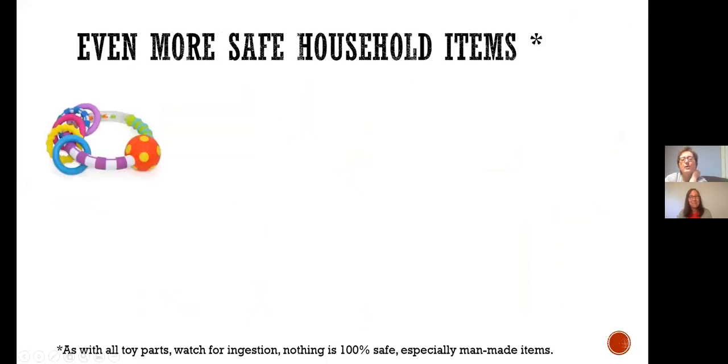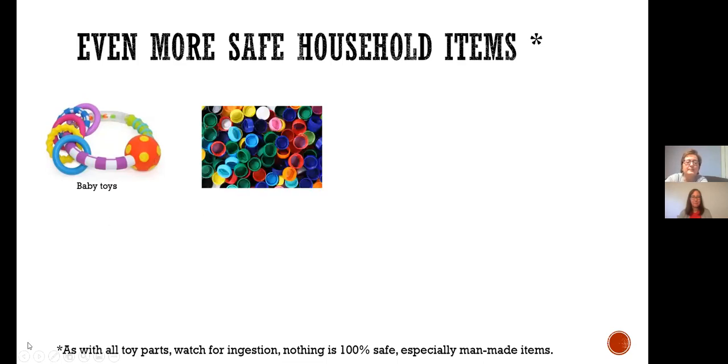Okay, so even more safe household items. This is my part on plastics. Again, you need to know your bird. Nothing's 100% safe, especially the man-made items, because they're all petroleum based. But your baby toys are great. They have a lot of great colors, jingle jangles. The beads here and there are pretty good. But again, you need to know your bird and see if they'll be good with it.